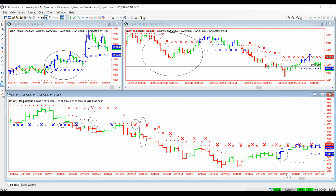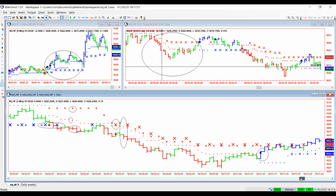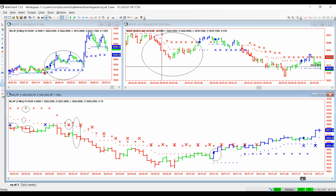I mean, it's not even 11 o'clock in the morning, and the market opened not an hour and a half after the market opened up.